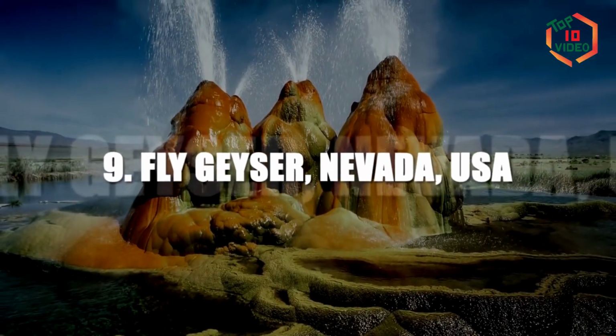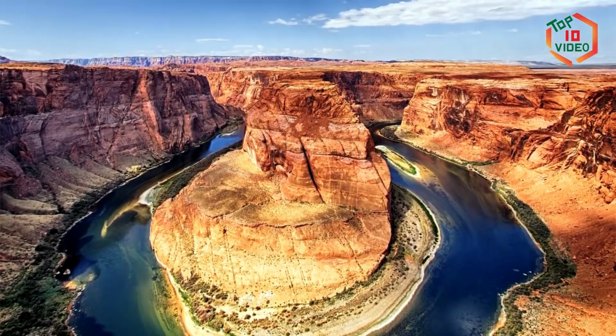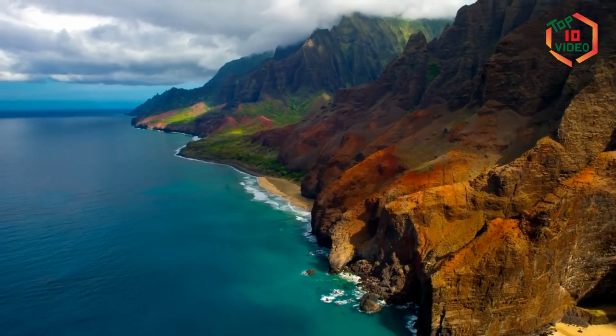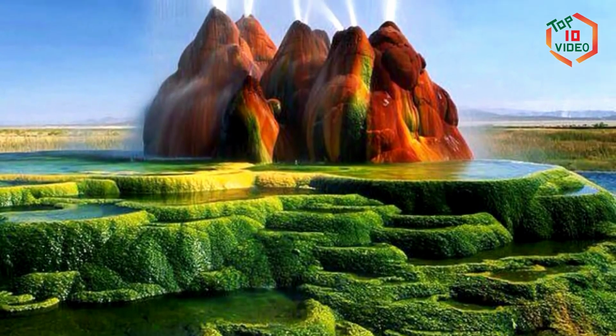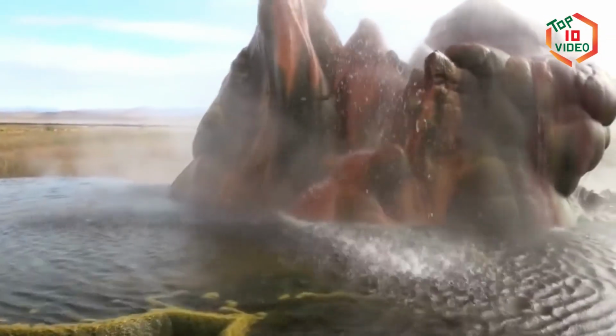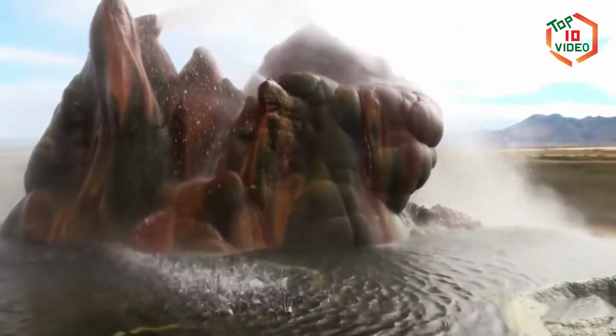Number 9. Fly Geyser, Nevada, USA. The United States is home to some pretty incredible sights. The Grand Canyon, Yosemite National Park, and basically all of Hawaii. But there is one of America's beautiful sights that is not often mentioned. Located in Nevada, Fly Geyser, originally called Ward's Hot Springs, is a picture-perfect geyser if we ever saw one.